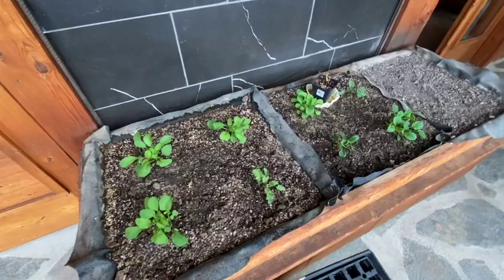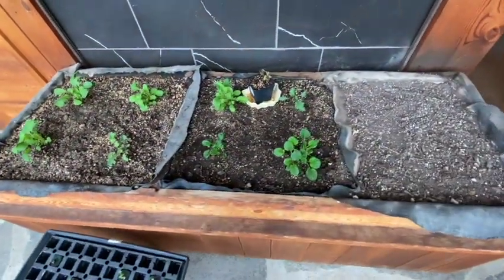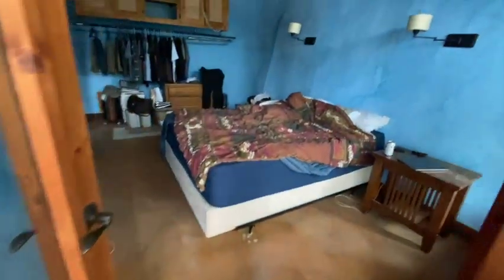So these greens will grow up and pretty much be able to pick off them all winter long. And I'm gonna probably add some more here too. Don't know what I'm doing there yet. So look at that.